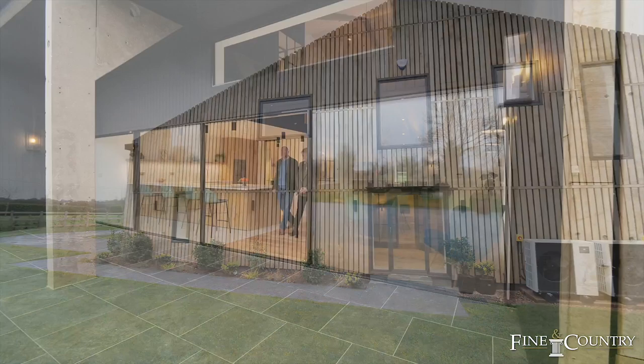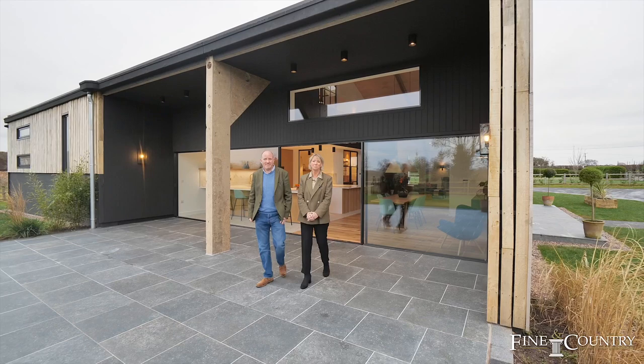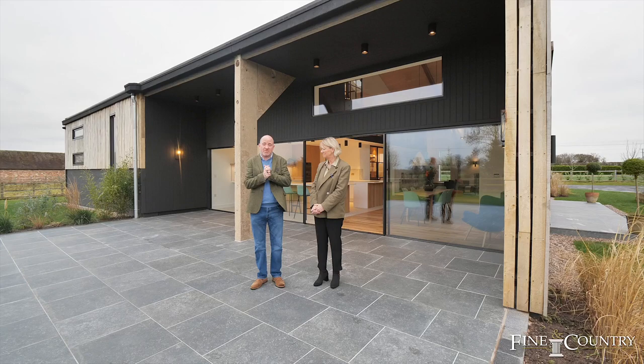I think you'll agree, now you've had a chance to have a look around School Farm Barn, that this is one impressive architectural masterpiece. It really is absolutely stunning. If you'd like further information, please contact us on the details to follow. Thank you.